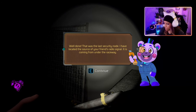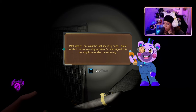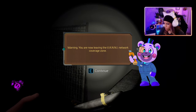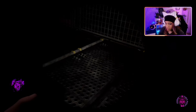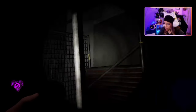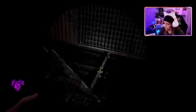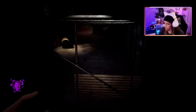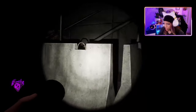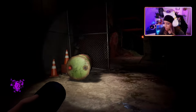Done. That was the last security node. I've located the source of your friend's radio signal. It is coming from under the raceway. Warning, you are now leaving the Vanny network coverage zone. Here we go. Gregory? Gregory? Gregory?